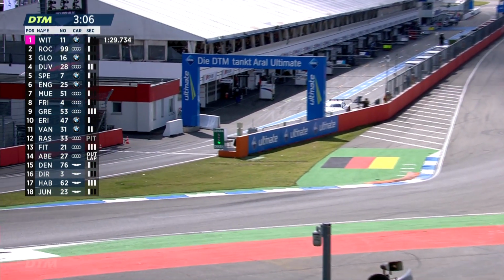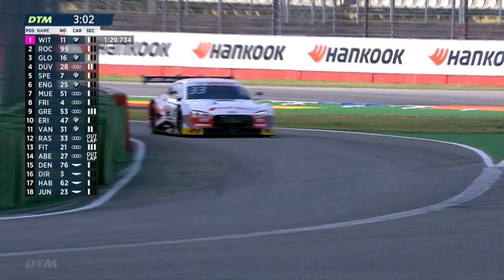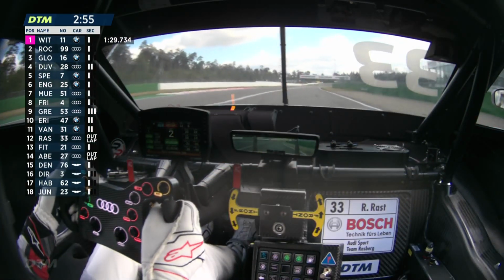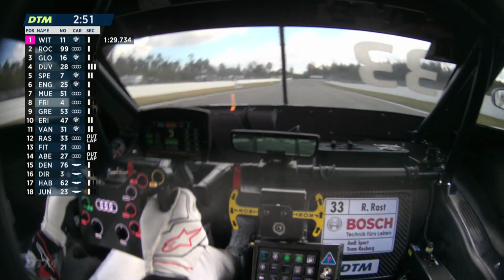It was at this point during qualifying yesterday that Philipp Eng got this far, and then his car stops completely and he wasn't able to take part in qualifying. Thankfully, that's not the case with René Rast, who puts his foot to the floor and the back end escapes, and René Rast is back out on track once again.